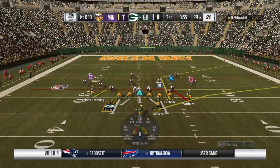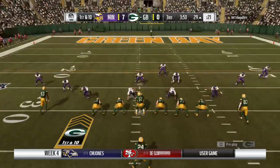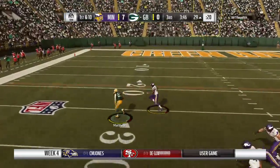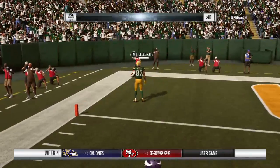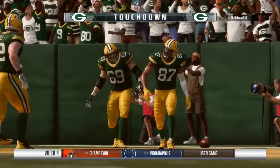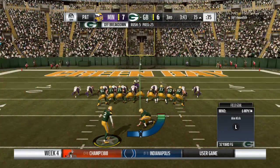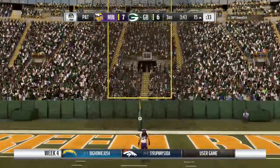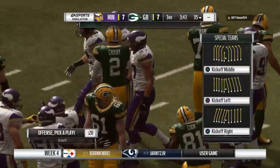1st and 10. We are going. Throwing on first down is Rodgers. Left side, caught by Matthews. And he will get this into the end zone. Touchdown, Green Bay. Jordan Matthews, his first touchdown on the year. And the Packers are within an extra point of tying this thing up. Crosby connects on the extra point, and we are tied at 7.